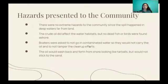I will be discussing the hazards that were presented to the community of Houma after the oil spill. Since the spill was in deep waters, far from shore, and the community was expecting calm weather conditions, officials did not expect the oil spill to affect the land community directly. The waterlife habitats were affected, and many birds and fish did die due to the contaminated water. Since the spill was in deep waters, though, there were no dead sea life that washed ashore.